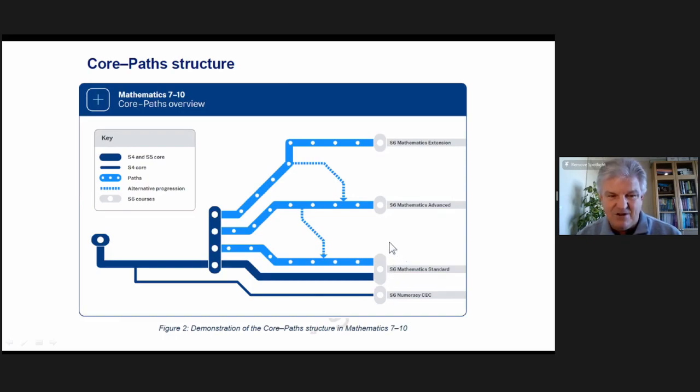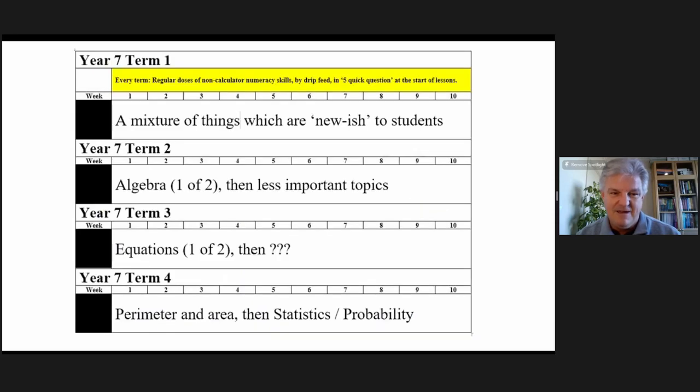My agenda this time around is to try and help schools make really good choices for all their students in order to keep them on that pathway to advanced for as long as possible until it hurts, and then, only then, change. So here we go. This is my fledgling scope and sequence, which I am going to develop further, and I'm going to make a video because it does take quite a bit of explanation.